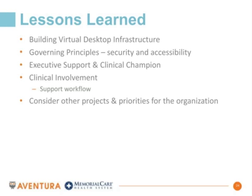And then the other big thing for any big healthcare organization is you've got to consider your other projects and priorities that are going on at the same time. So anything that's competing with that, whether that be an Epic upgrade or another application go live like a lab system or a PACS upgrade, that can really affect your deployment, and you want to make sure you're careful about organizing those and planning those in a calendar so they don't compete, especially when they take away resources that are needed for your project.